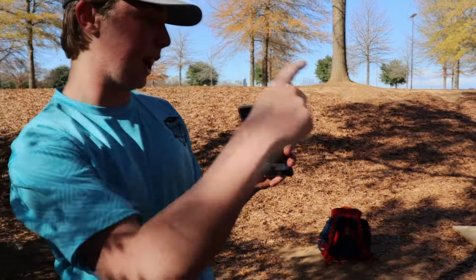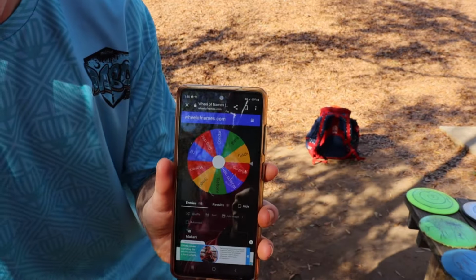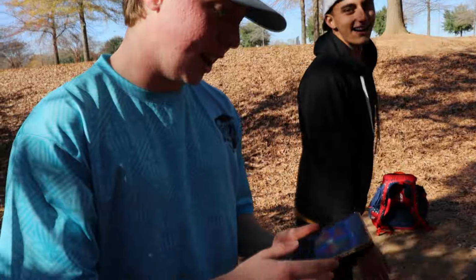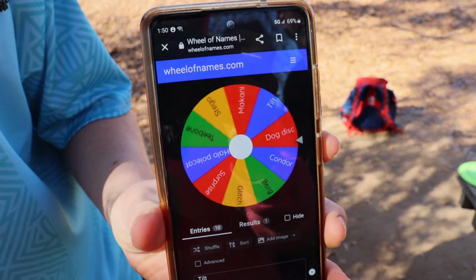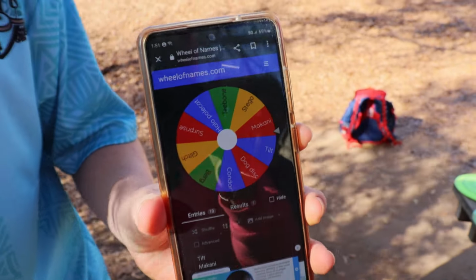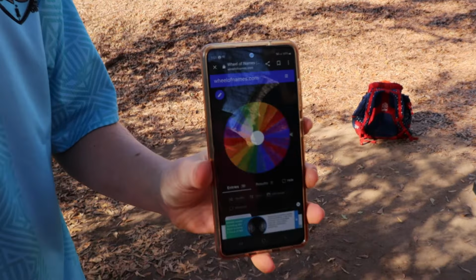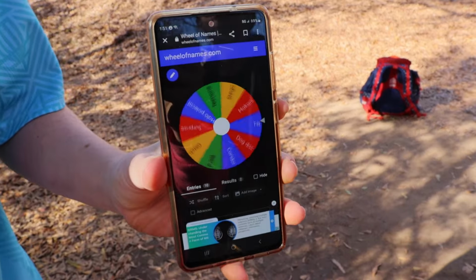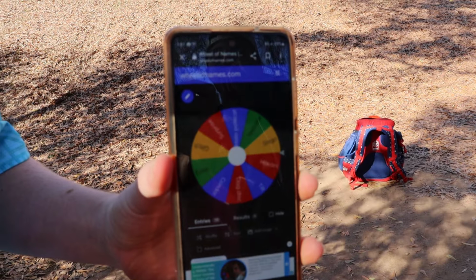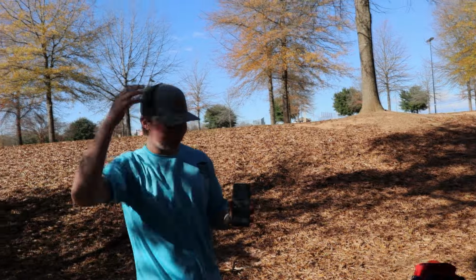All right, so we're gonna spin for Garrett first. What we got? Oh, the Glitch. Garrett, that is not a good disc. Now we'll spin for Davidson. Oh, Tilt. Oh no! Davidson gets the Makani. Okay, all right. Now we're spinning for my disc. About 80 mile an hour winds? Yeah, 85, I think. Gust of 120. I get the Stego! This is such a terrible hole for a Stego.